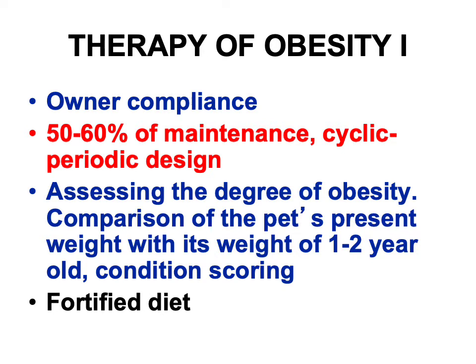Which type of diet should be used during this cyclic periodic design? A so-called fortified diet. What is the fortified diet? Because we have to decrease the dry matter intake, in the dry matter we have to fortify, we have to increase the concentration of valuable amino acids, protein, minerals, vitamins, and other valuable micronutrients. In this case, back to the case report of my dog, in the 200 grams of dry matter, the dog will receive the sufficient vitamins and minerals, which normally were in the pet food of 400 grams.